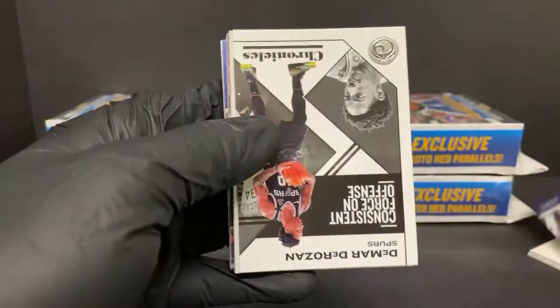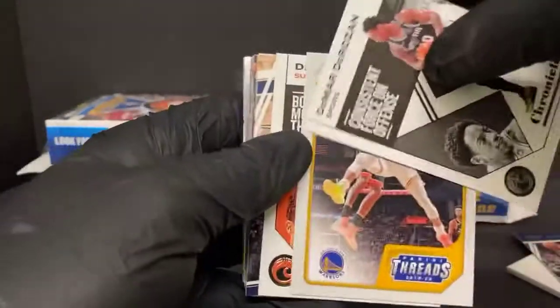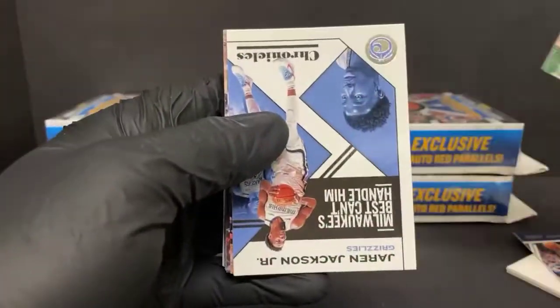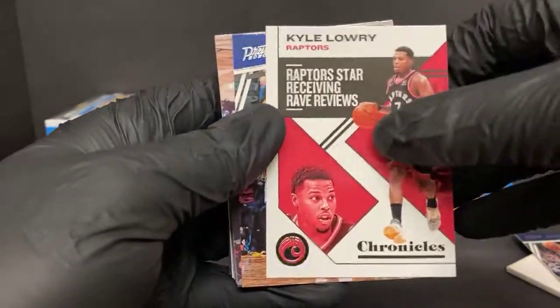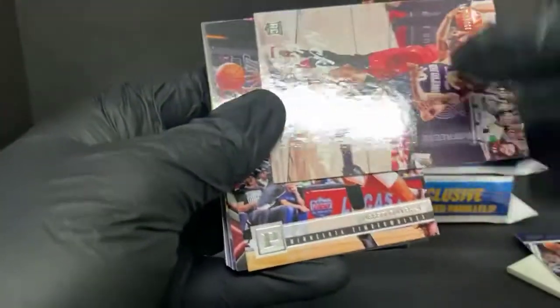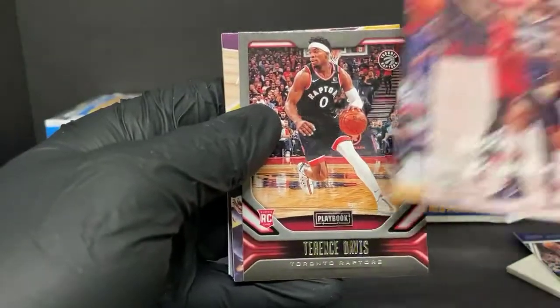Starting off with Zion out of Prestige. Can't complain there. DeMar DeRozan, Chronicles. We have a Threads Steph Curry. Devin Booker out of Chronicles. A lot of rotating cards here. Jarrett Culver, Prestige. We've got Jaren Jackson Jr. out of Chronicles. Luka out of Threads. For the Raptors, Kyle Lowry. Steph Curry, Prestige. Sorry about that. Nickeil Alexander-Walker, Luminance. Got Jarrett Culver, Panini. Terence Davis, Playbook.